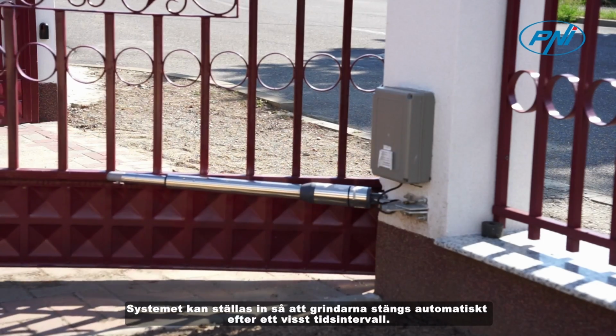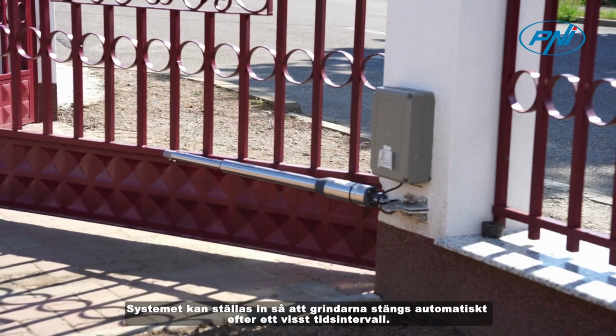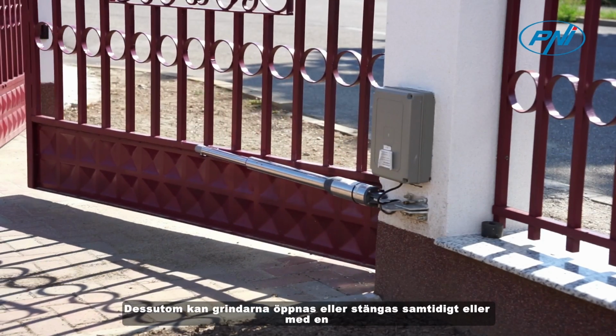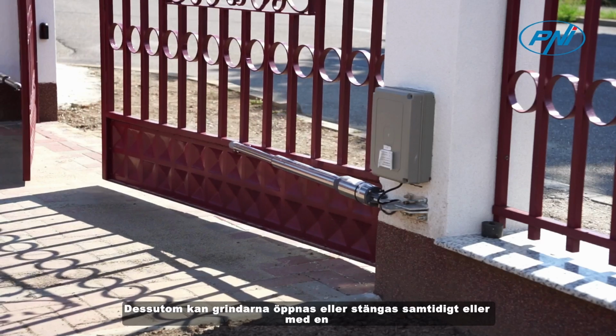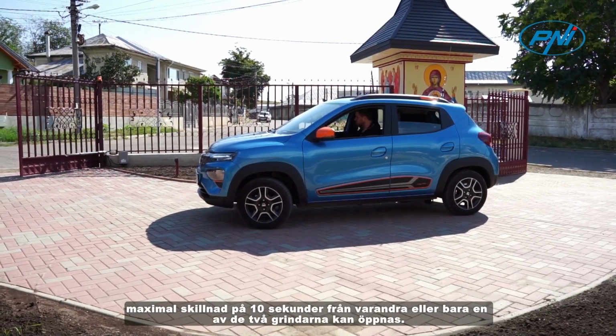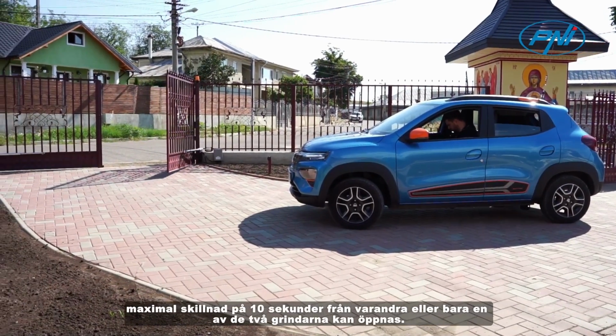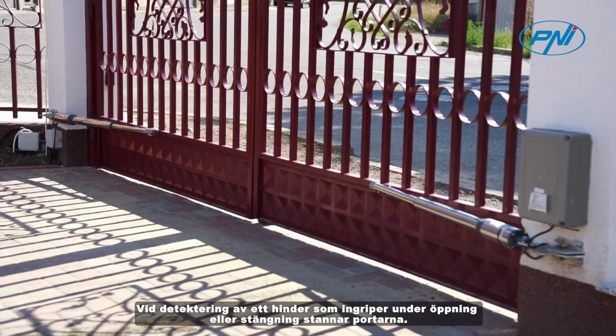The system can be set so that the gates close automatically after a certain time interval. Also, the gates can be opened or closed simultaneously or at a maximum difference of 10 seconds from each other, or only one of the two gates can be opened. In the event of detecting an obstacle that intervenes during opening or closing, the gates stop.